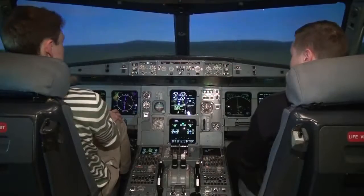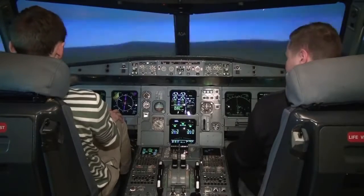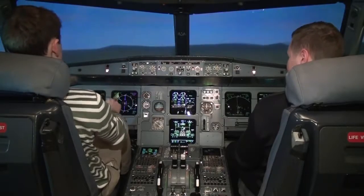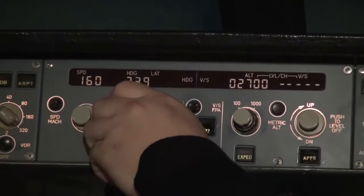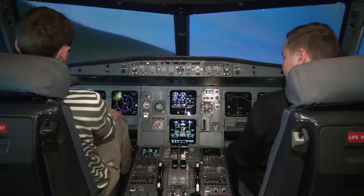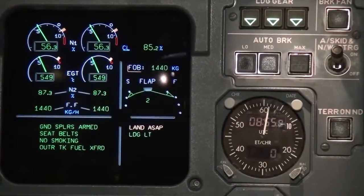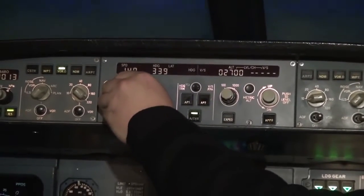Please set heading 024 for runway heading. 024. Okay. And now to the marker. So please set heading and bank. Please heading 45 degrees to the left. 45 degrees, so 339. 339 set. And the wings are level, just a minute. Okay, timing, 45 seconds. Set. Speed 140, please. 140. And flaps 3.